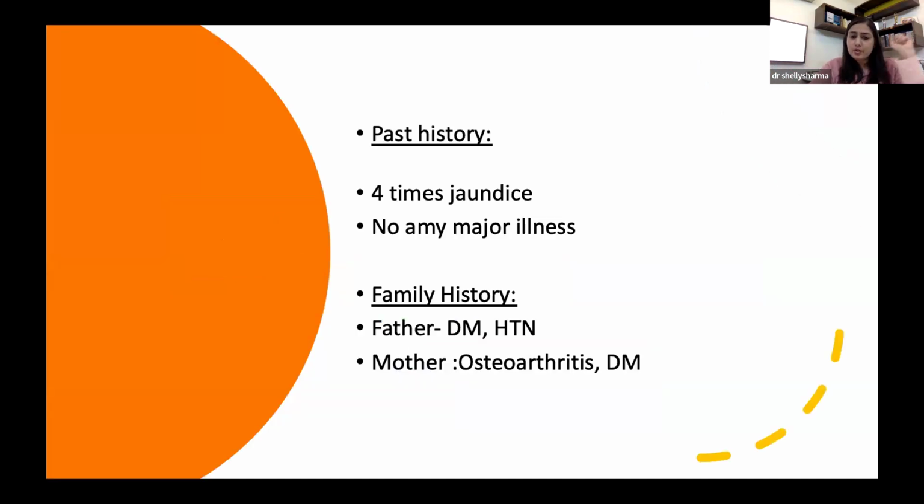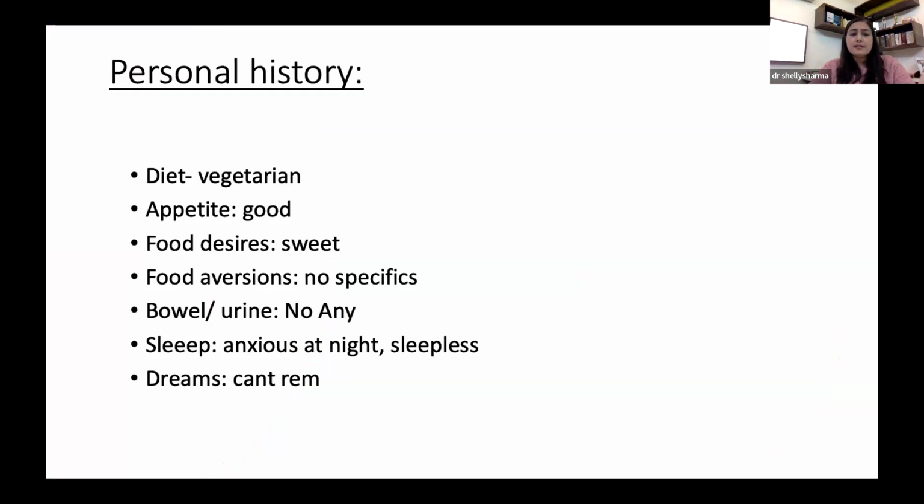Past history: he had a history of jaundice 4 times. Family history: diabetes mellitus, father hypertension, mother osteoarthritis, diabetes mellitus. This is again one of the major parts of your case taking. We get to know about his miasm, his tendencies, his predispositions, etc. Many times with past history, you can give a prescription. It's again a way of prescribing. Personal history: vegetarian, diet is good, desire sweet. Rest generals are not specific.